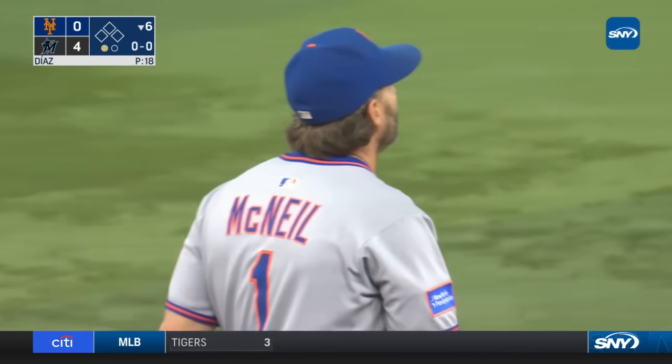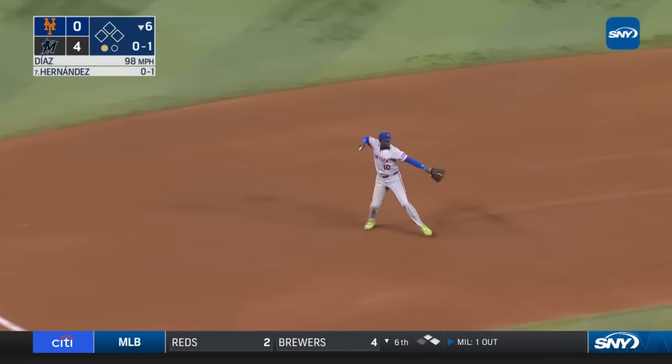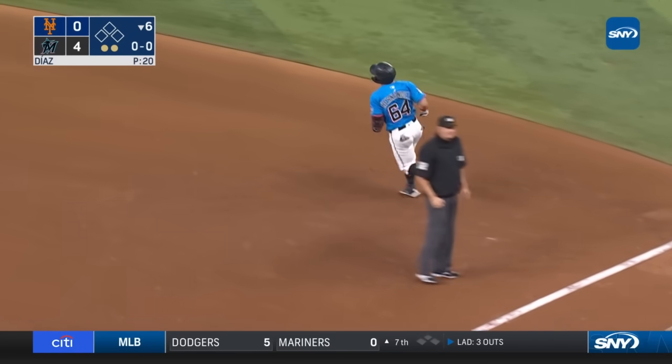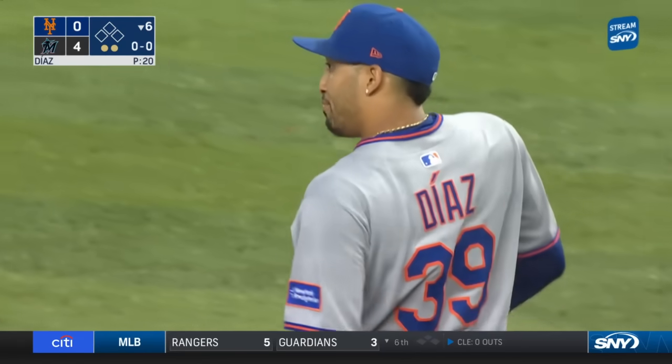The next day, Clay Holmes had a lead 5-1 against the Rays. They came back. They swept the Mets. And he hits this one on the ground to third. A 2-hopper for Mauricio. 2 down. So Diaz is doing his job after the relievers who preceded him in the game could not put it together.